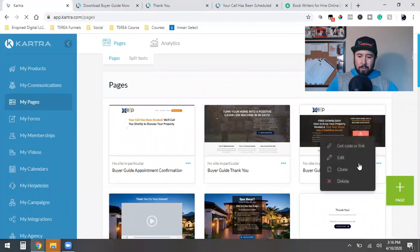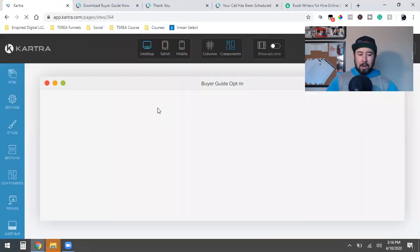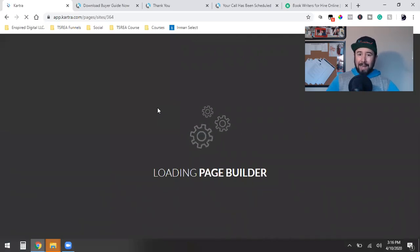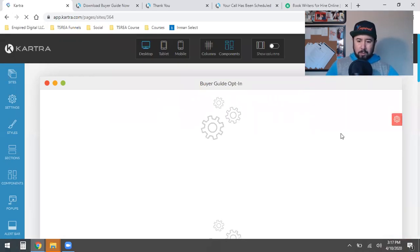Okay, so let's go in and let's edit this real quick. What I created was three simple pages: an opt-in form, a calendar, and that's it. Let me show you what it's all about. Let me connect this opt-in form field to the opt-in form. Right when they come to this opt-in page, there needs to be a form, right? And so I created the form.